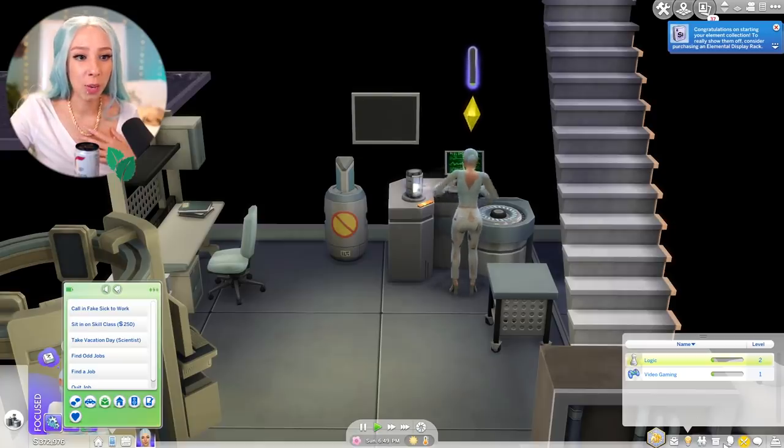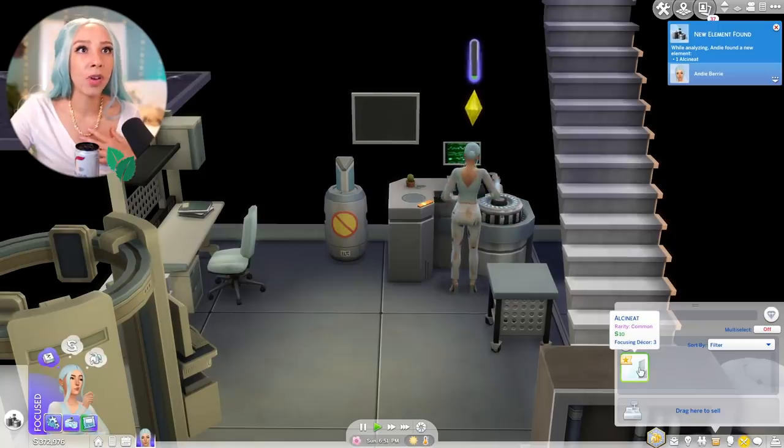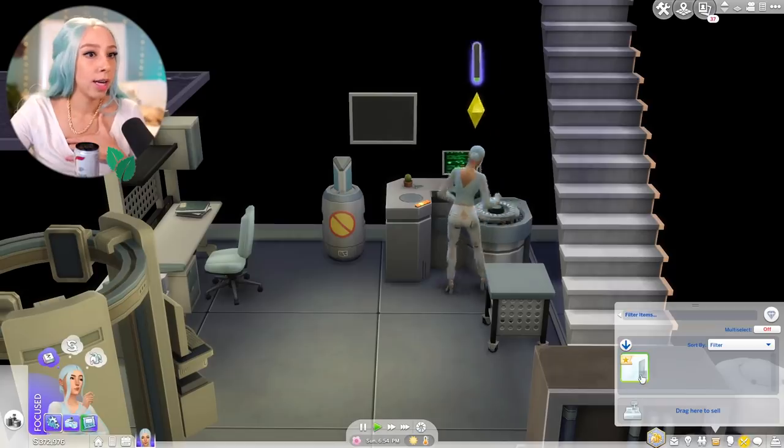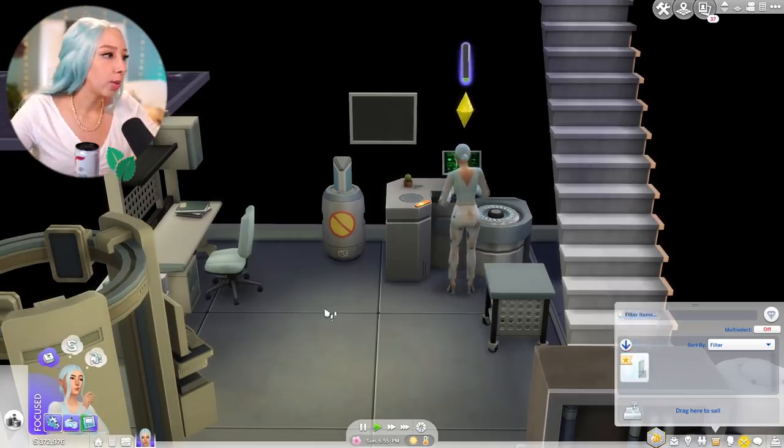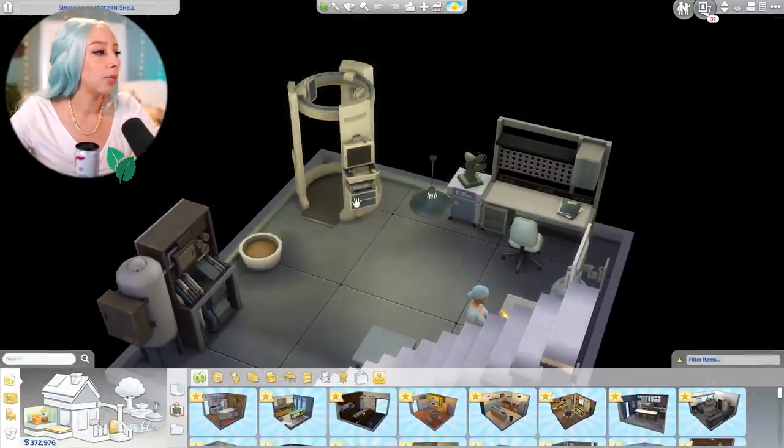Wait, what do you mean? We have an element? Oh my god, we have an element. Where did we get that from? While analyzing, Andie found a new element. I didn't realize that was a thing. You know what else we need, though? I'm gonna get rid of this doctor thing. I didn't know that was for a doctor.